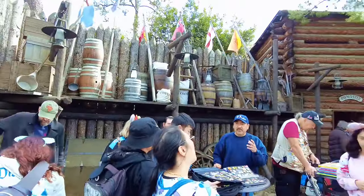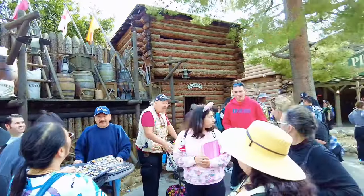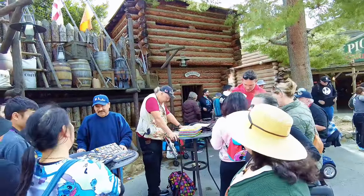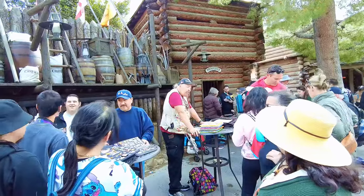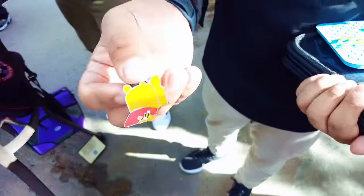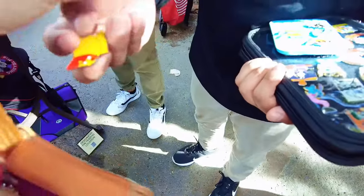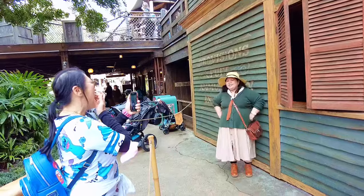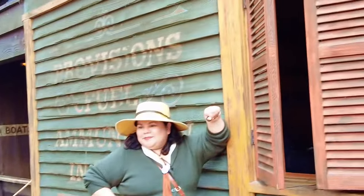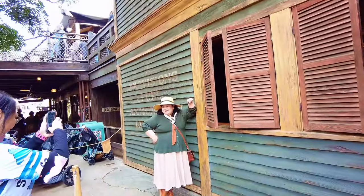And now we are at the Frontierland trading area, trying to trade some stuff, but no one has the Winnie the Pooh hat yet. Ugh, so hard to find that one. A few moments later. And you guys, I found someone to trade the Pooh hat with. Yay! Here you go. Thank you so much. Yay! Some behind the scenes of Na taking photos of Kristine with her little Adventureland fit.